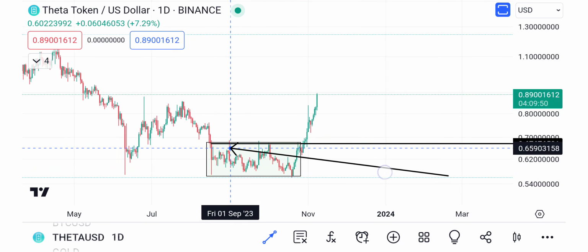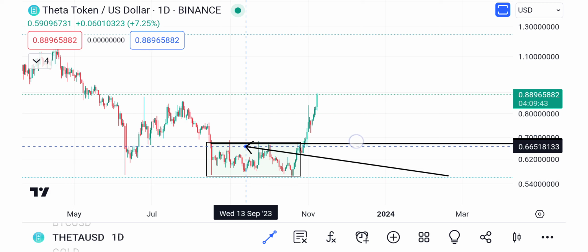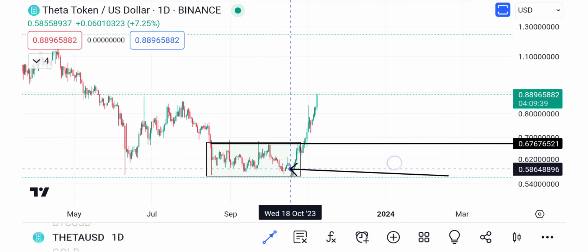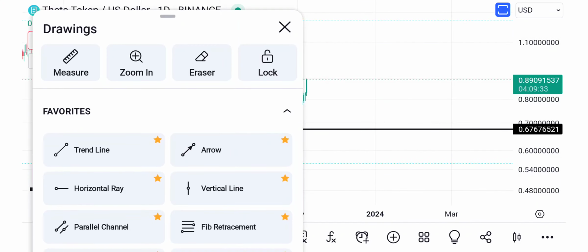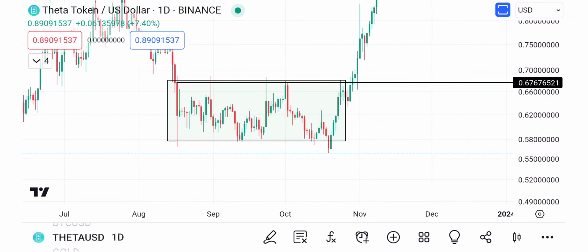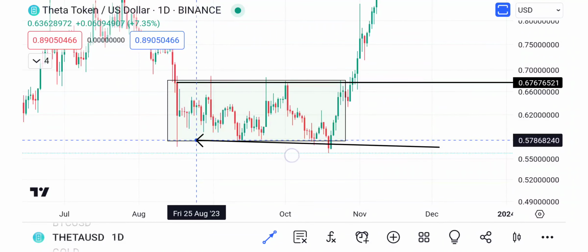We had our first test, right? We had our second test of the resistance without necessarily taking that high out. And then we developed our beautiful spring pattern, in which case it broke the support. So you can see, let me zoom in. Support, support, support, support, right? We broke support. Sorry, I said resistance, but support. We broke support and everybody goes, okay, I'm going short. Money pours into the market. What happens? Whales basically eat it up.